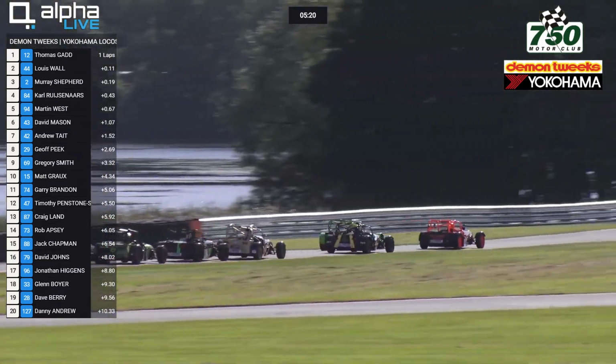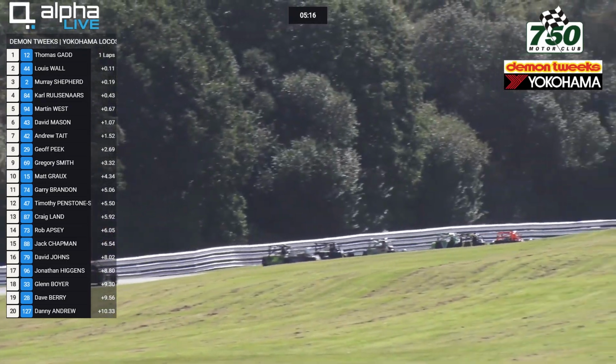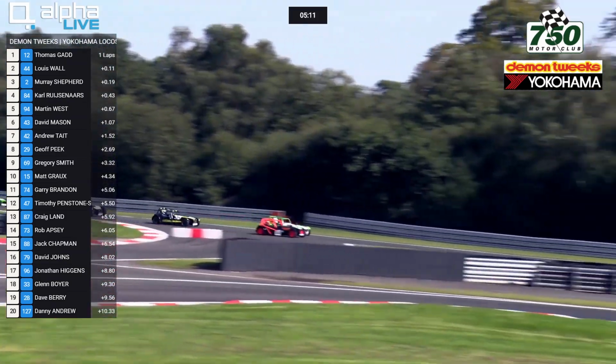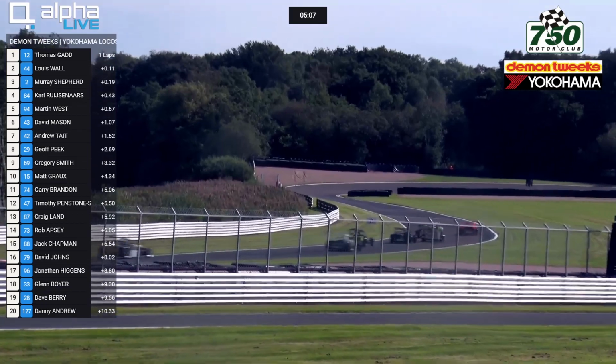The one that's really lost out in the last few corners has been Tom Gadd. Kind of wonder if he's thinking championship and didn't want to get involved in any silliness there at Oulton as he was on the outside of a 3 wide moment. It's still side by side for the lead. It's Murray Shepherd on the inside. On the outside is Louis Wall. We've got Roysenars behind.